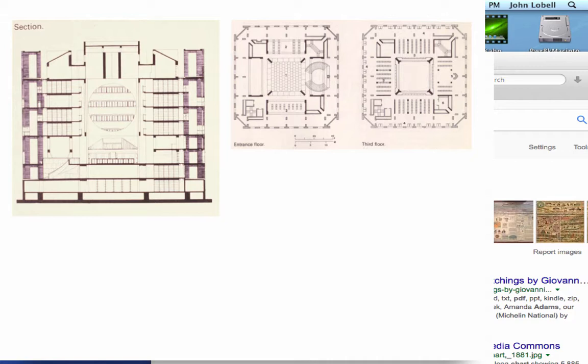But what we have is a central space surrounded by, let's call them balconies, that have the bookshelves in them. They're called stacks. Then surrounded by an outer corridor with study carrels at the windows. So a study carrel is a little desk embedded into the wall at the perimeter.